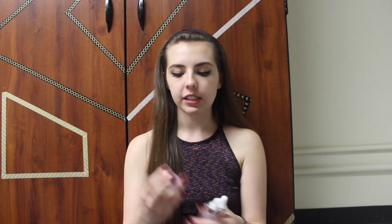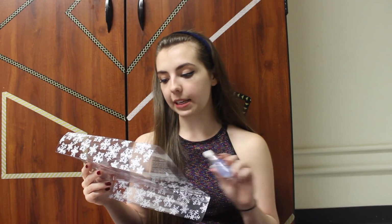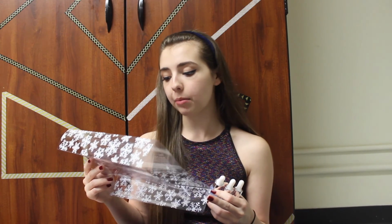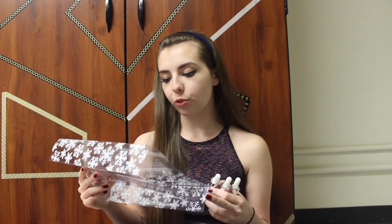So the first serum that I have is hyaluronic acid. I really wanted this because my skin loves hyaluronic acid. I'll just read what it says on the little thing. Hyaluronic acid is a potent water binder retaining as much as 6 liters of water per gram. It replenishes moisture for long-lasting hydration, and for me it just gives a really glowy look to the skin. It's also really pretty because it's light blue, and that is my favorite color.